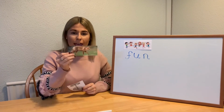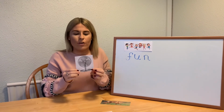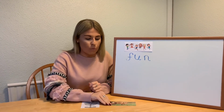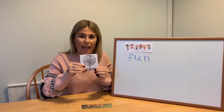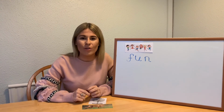Now, I've got some other pictures here that also begin with our F sound. So I've got a fox, well done, and a fan, well done. Now, what I'd like you to do at home is I want you to write the word fox and the word fan, okay? So do that at home on some piece of paper, and I want you to take a picture of your writing and upload it to Seesaw. Well done.